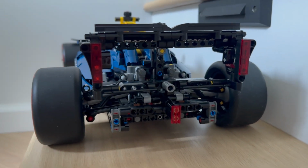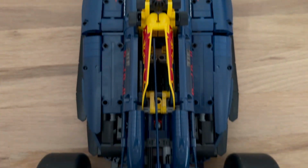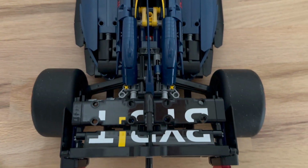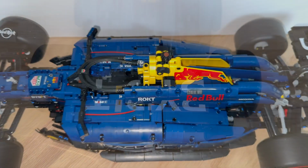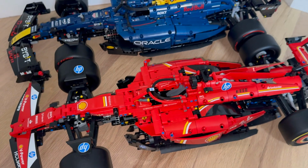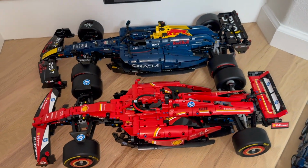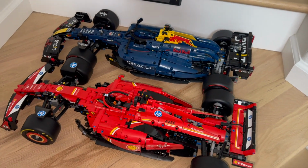Moving onwards, you can see the way the back of the model is built with some of those inverse curved panels I was talking about there, and looking at the front of it, it is really nicely done. But now the question remains, did LEGO release two identical cars for $230 each for this year's LEGO Technic lineup? And the answer is, well, no.